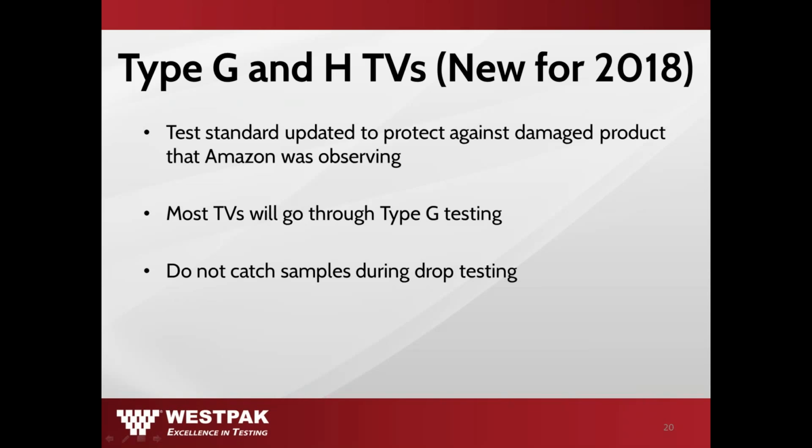I wanted to take a second to review types G and H since they are new for 2018. Amazon felt it was necessary to separate TVs into their own test types due to the high frequency of damage that they were seeing during shipment. Most TVs will be categorized as Type G for parcel shipment. The Type G parcel simulation more closely resembles the distribution environment and is a more robust test that has a greater chance to damage the TV.